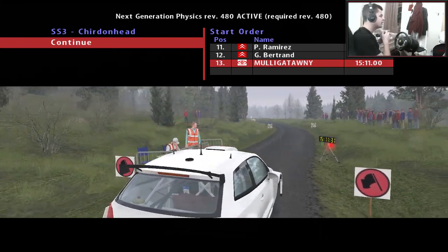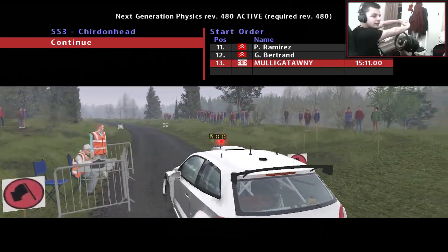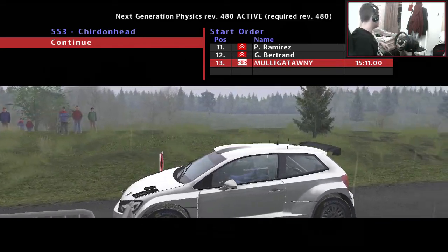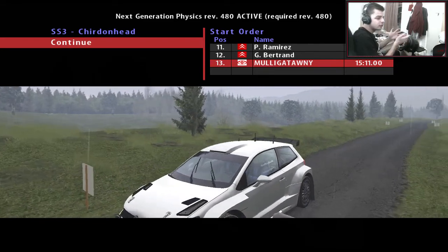And we're at Chirdonhead. This is the third rally of the Gateshead kind of series, I guess. I don't know what they actually call it in rally, but this has been incredibly enjoyable. I hope you guys are enjoying it too.